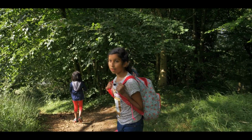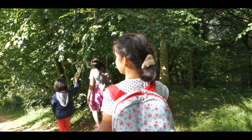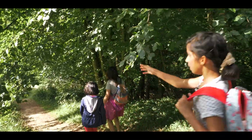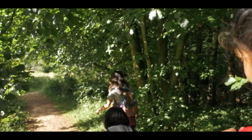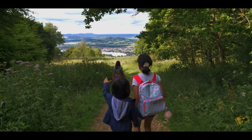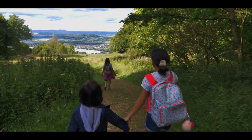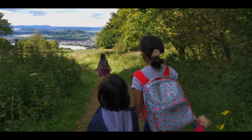We finally got out of the forest and we can finally see sunlight again. And just from here, you can see the valley. It looks beautiful. Zahra, look. Can you see the whole wide world? No, but I can see a big valley.